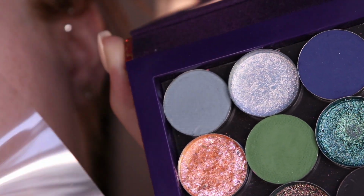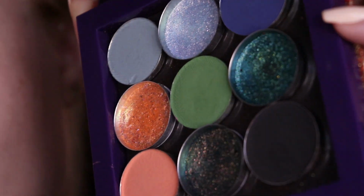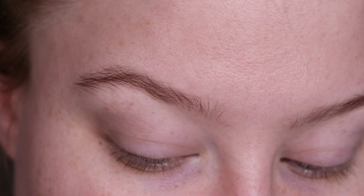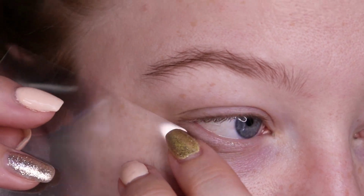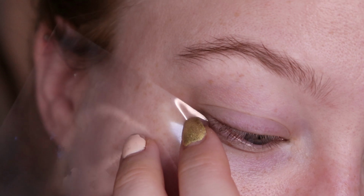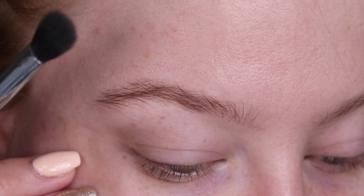So first now I'm just going to take something like this, because I don't have my tape here. And I'm going to take the black color, and what I'm going to do is I'm going to hold any kind of sheet or any kind of sort of stiff thing like this, and I'm going to start to map out the black in the outer corner.